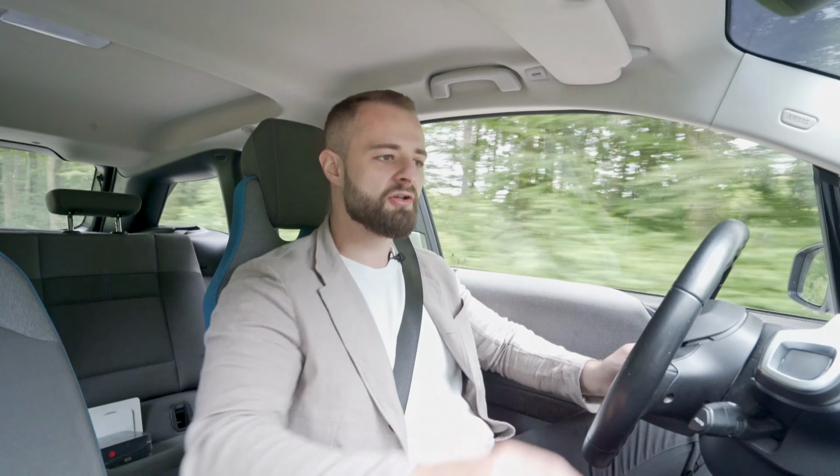Now they say 12.2 kilowatt hours to 100 kilometers of usage. I can manage to do anything under 18 currently, but I believe it's possible if you go into Eco Pro mode, and especially when you have the car in maximum 90 kilometers per hour range, right?